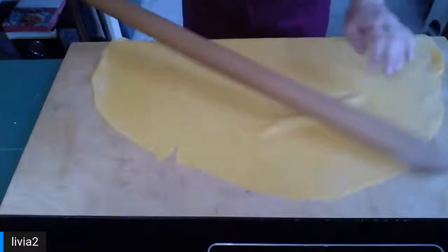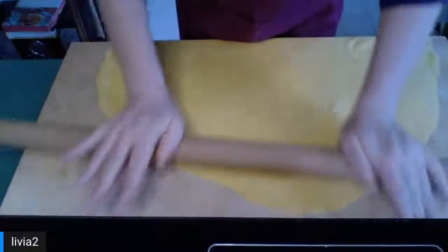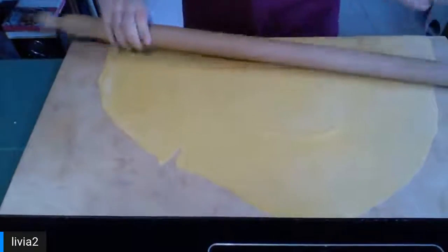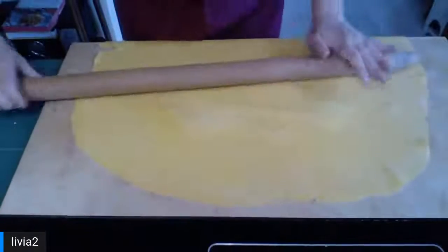Is the thickness, yeah. You should do it the thinner you can, and the way to try it would be to see if you can see through it, really. And actually, in some parts, I can see better. Now, since it's drying, it's breaking a little bit, because it's getting very dry and very fast.